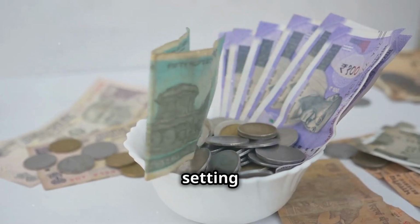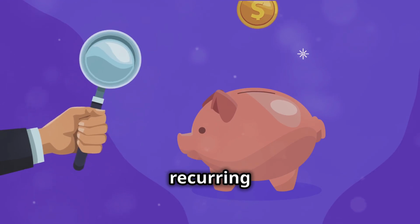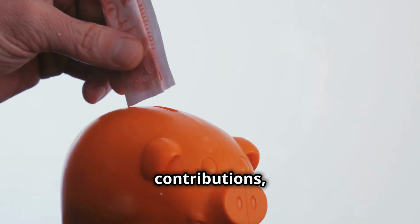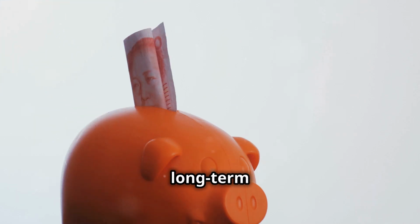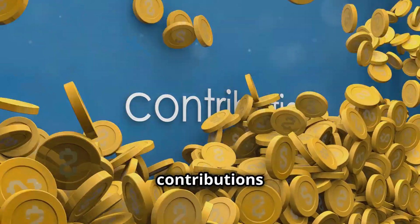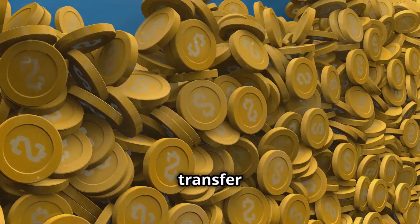Another key strategy is setting up automatic contributions. Most investment apps allow you to set up recurring deposits from your bank account. By automating your contributions, you ensure that you're consistently investing, which is crucial for long-term growth. Consistency is key in investing, and automatic contributions make it easy to stick to your investment plan without having to remember to transfer funds manually.